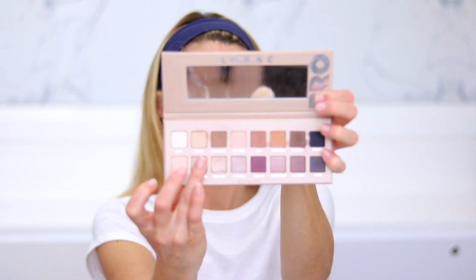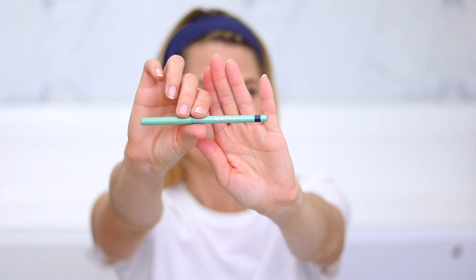And then what I usually do is go in with my finger and just pick up one of these really, really light shades here, like this one here. It's like a little shimmery shade, and I'll put it on the inner corner of my eye, just to brighten up my eye a little bit. And then I will take this black navy eye pencil from Mally. I just use it underneath my eyes. And I'll just smudge it with my fingers if I need to blend it in a little bit. Just to give my eyes a little definition.